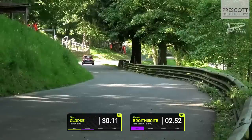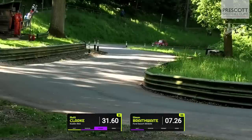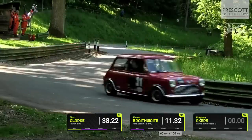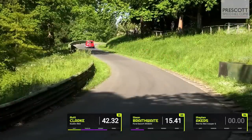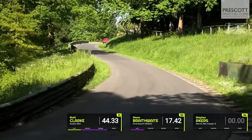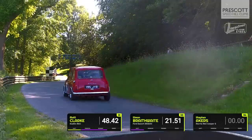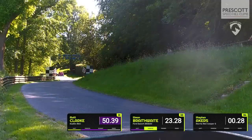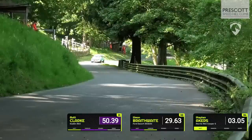Matt Clark makes his way around Pardon in the Mini, then the time for Martin Saunders in the Escort was a 53.89. Matt making use of all the tarmac there as he comes out of the S's and on towards the finish. Looks like this could be quite a good time, in fact. Can he get under 50? No, not quite, but very nearly. 50.39 then for car 31, Matt Clark.